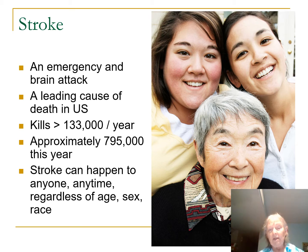As you can see, it's a leading cause of death in the U.S. It goes up to second, third, fourth place, just depends on what we're looking at that particular point. It kills approximately 133,000 per year, and a lot of these folks who die because they've had a previous stroke, okay? And again, it doesn't matter who it is, doesn't matter age, race, or anything else.